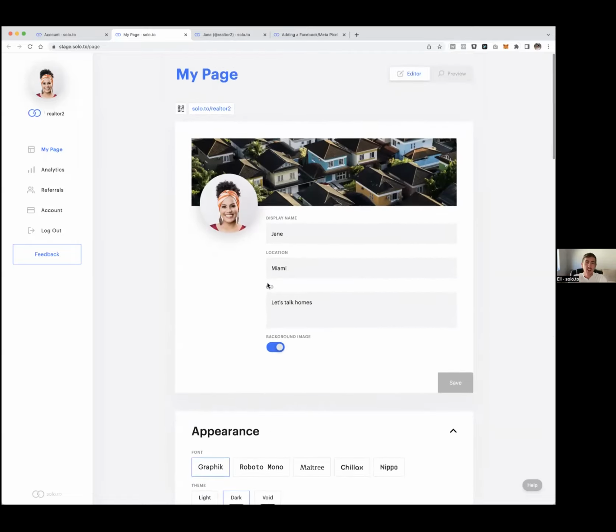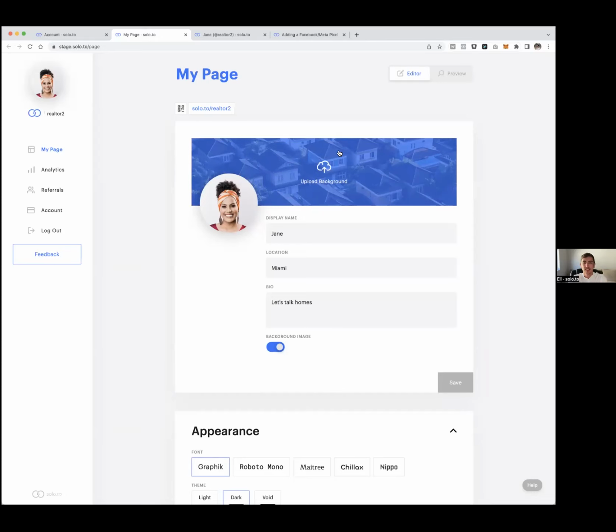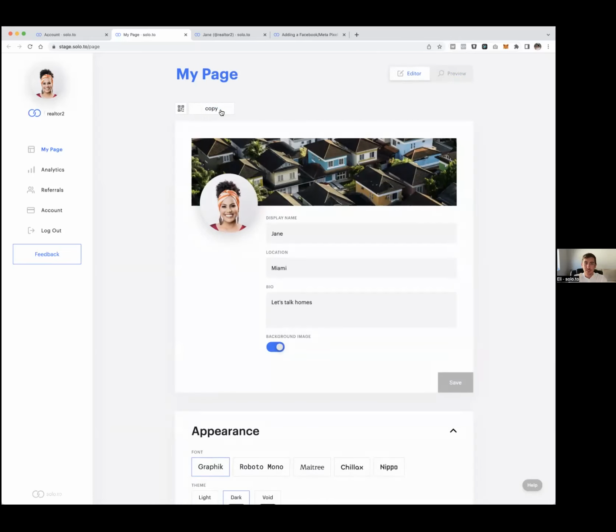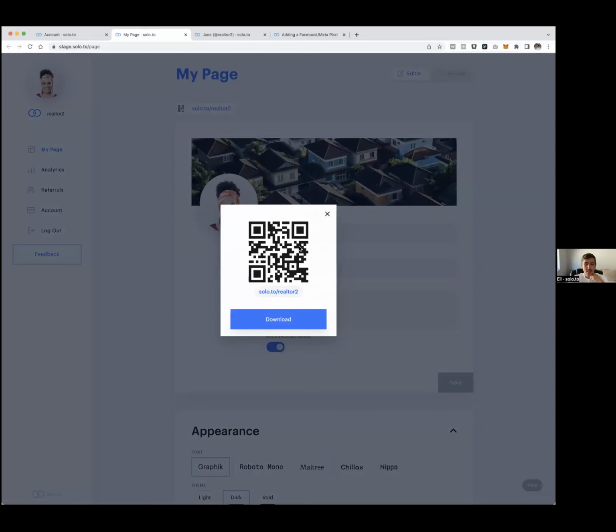So this kind of covers the whole editor. That's how you design your page, add your content, stuff like that. And then this is the preview, so if you want to check your page while you're editing. And as I mentioned in the beginning, this is where you can copy your link so you can paste it elsewhere. And then a new feature that we've added is the QR code. When I click this, it gives me the QR code that I can download or print and then put onto a business card. I can put it on my phone somewhere. So that way, when I meet people, I can just say, hey, scan this. When they scan it, it'll take you right to the page so that person can connect with you.